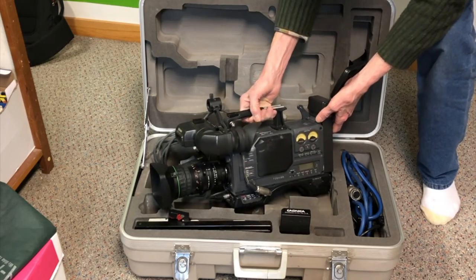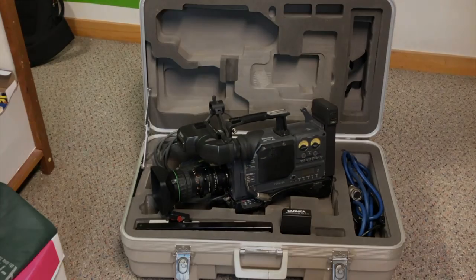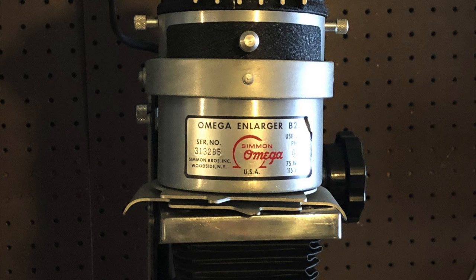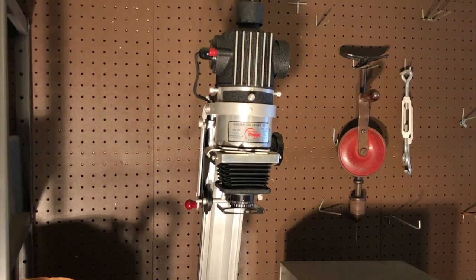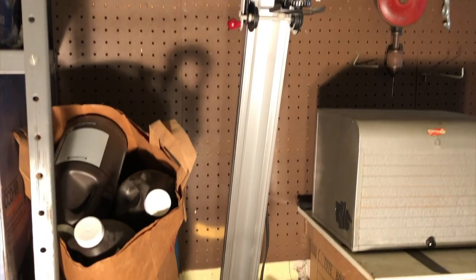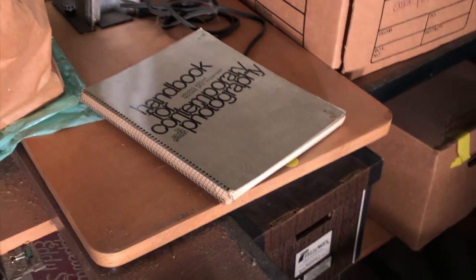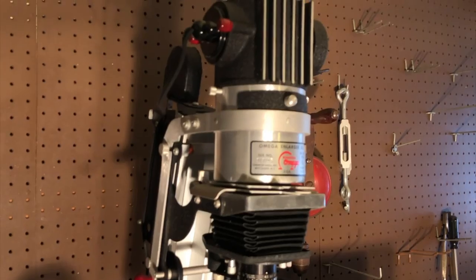Another thing coming up is Project Number Seven, from my basement to yours, an Omega enlarger. This is a real cool old enlarger that had some very historic precedents. It was used by a very well-known photographer. It's complete with all the bottles, the timers, a complete book on photography, just everything that an old film enlarger entails. We would like to get it out of our basement into somebody's hands who appreciates it. It's got all the little bells and whistles and oddments for film loading and trays and the whole works.